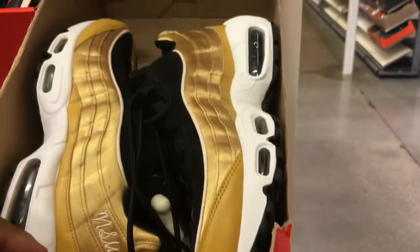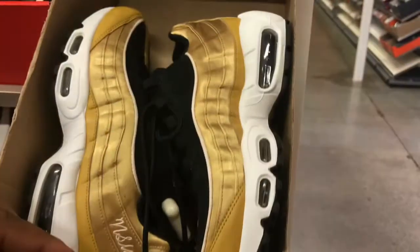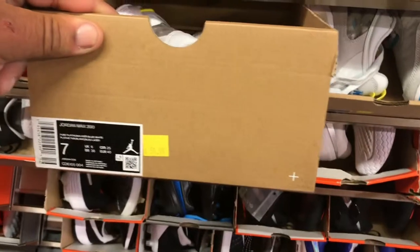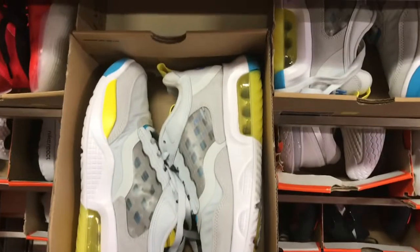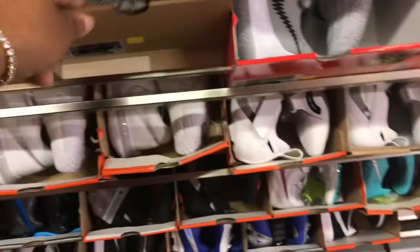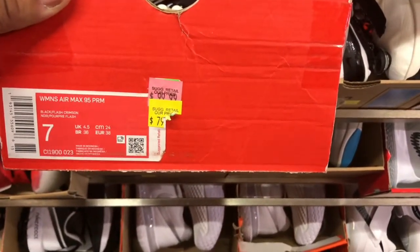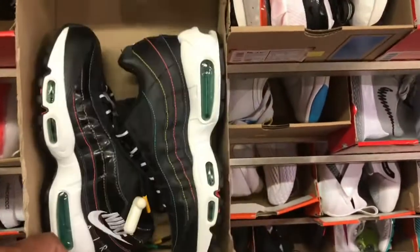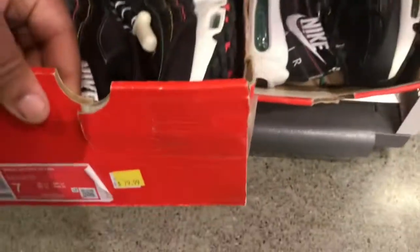These sitting here, these gold joints, 95 LX down to $79.99, 6.5. Got some Jordan Max 200s down to $79.99, size 7, and that teal and yellow. Also got some Air Max 95 PRM in that flash crimson and black. Down to $79.99. Got more of those here. Bingo. Size 7. Size 7.